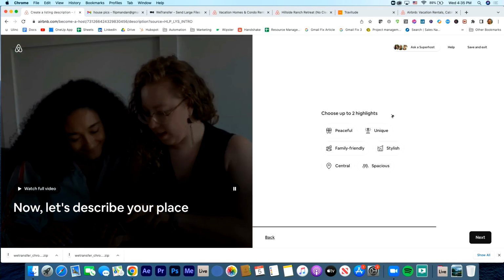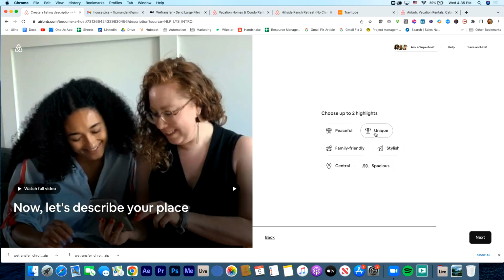So now I'm highlighting things. So choose up to 2 highlights: unique, stylish, spacious, central, peaceful. So these are the only highlights? Yes, you get to pick 2. I usually, and it varies for both, like I'll probably usually end up going like unique and central, or stylish and spacious. So I think it's kind of stylish. It's funky. Yeah. I would say it's spacious because the backyard is gigantic. People are going to be lounging in there.